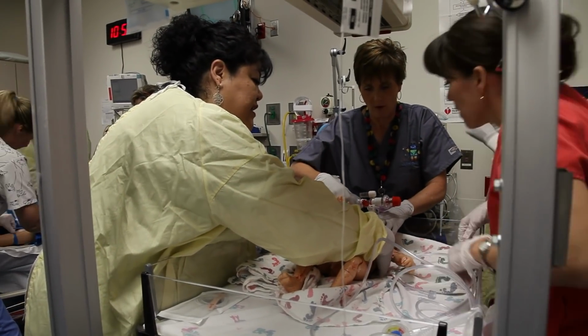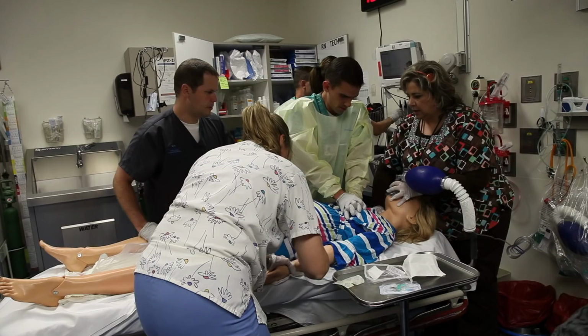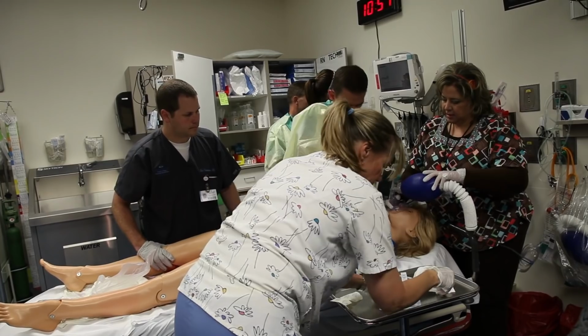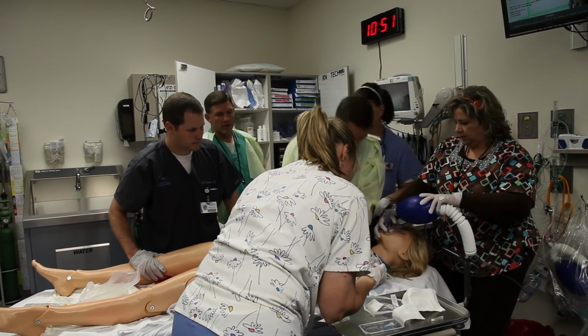This is one of our in situ simulations, meaning we actually bring the mannequin to the environment of the staff. And that's one thing that we're really hoping to do more of this year. Our goal with this scenario is largely to improve communication between labor and delivery, emergency room, and the newborn ICU, which are the three departments that respond to this type of an event.